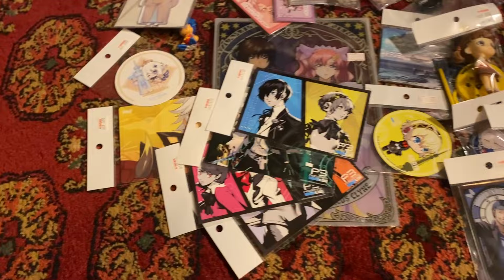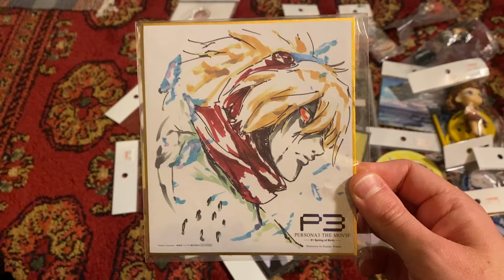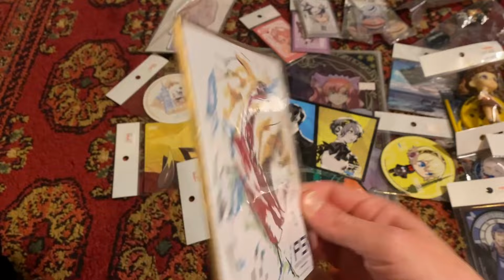Also, an online order when I came back, I got this on the Tsurugaya online shop. It was only $1. I don't know why it was only $1. Misprinted. Someone labeled it for the wrong price. It's Orpheus from the Persona 3 movie. Very, very cool artwork. I've got a couple of cards like this of the main character, so it's nice to have one of Orpheus as well.